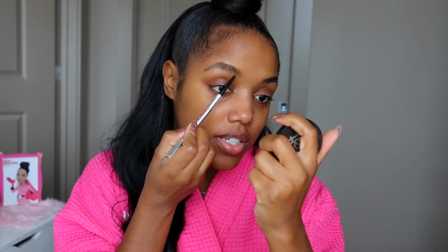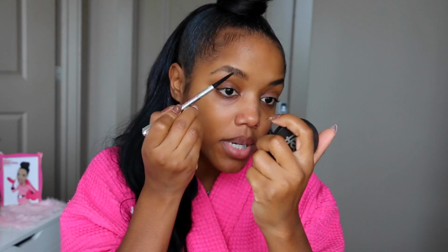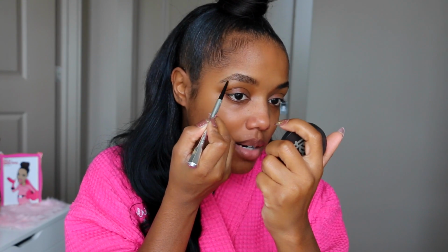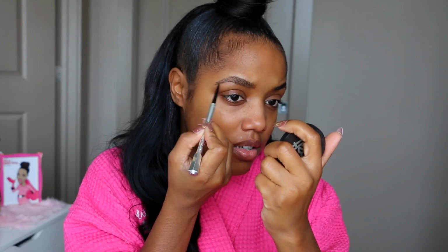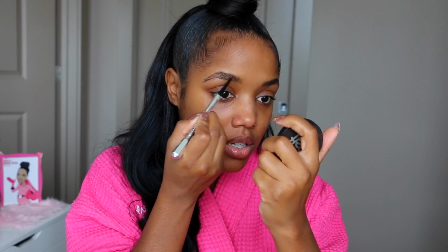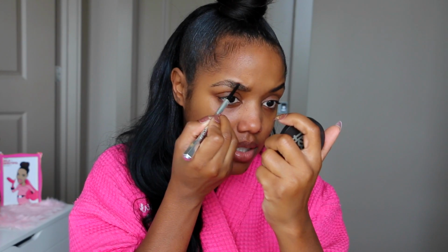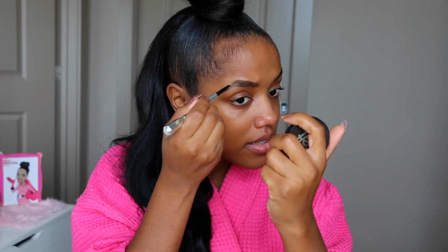I'm going fast because I really don't have time, like I said. And outline the brows first, trying to stay a little bit clean, that way I don't have to clean up too much. And I'm just following my natural brow shape. If you don't like to use a pencil, you like to use brow gel, like I said, you can customize this and do it with your favorite products, but I'm using mine.